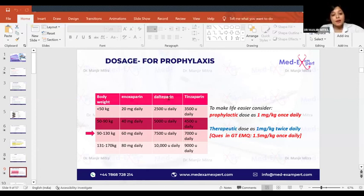So enoxaparin is something that is very frequently asked in the exam, but there had been a question in one of the instances on dalteparin dosage. So let's have a look at dalteparin dosage. We will start with 2,500 units daily, increment by 2,500 more, making it 5,000, then 7,500, and finally 10,000. So here it is increasing by 40, enoxaparin increasing by 20, dalteparin increasing by 2,500, right?